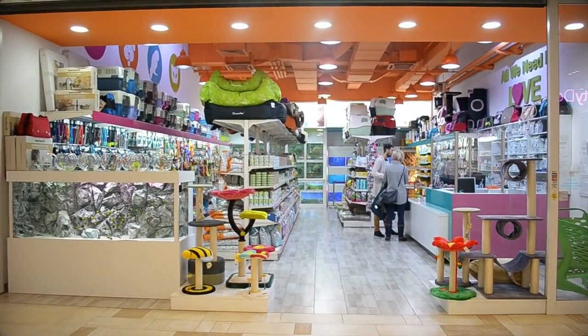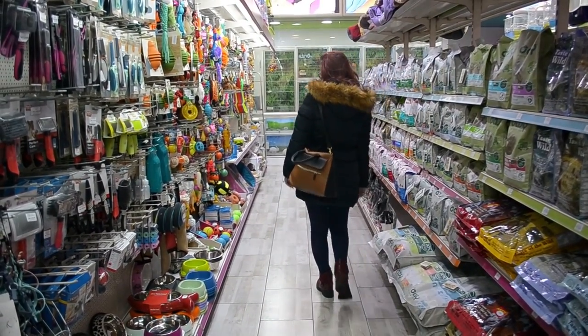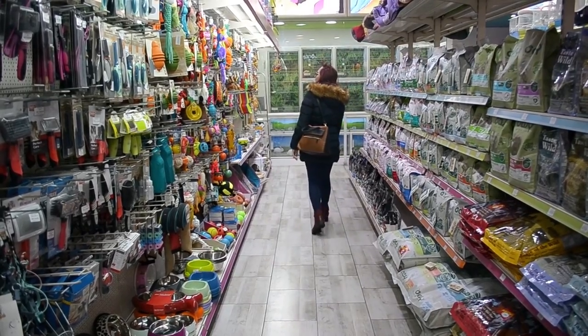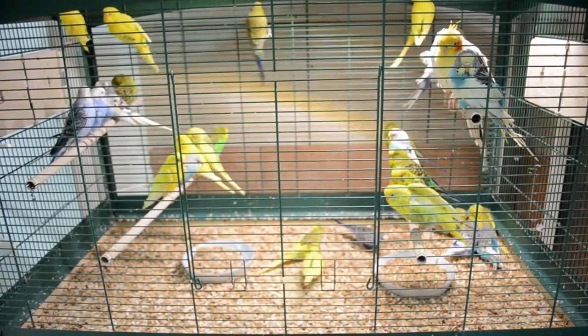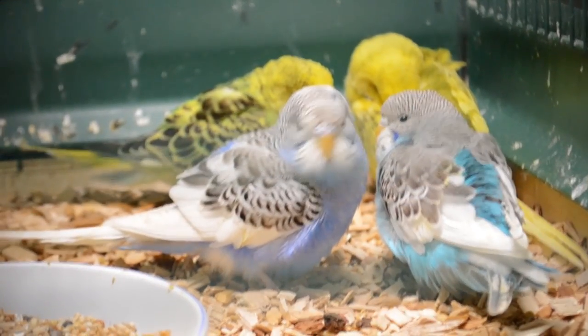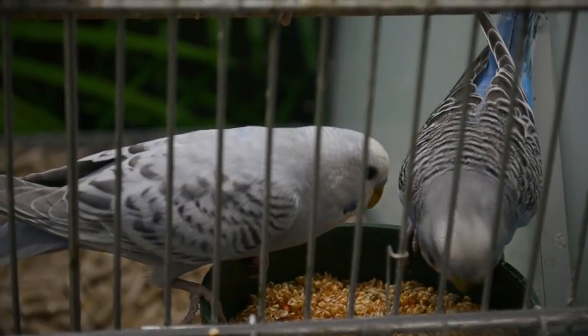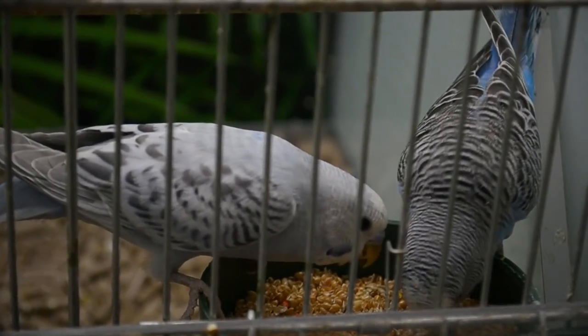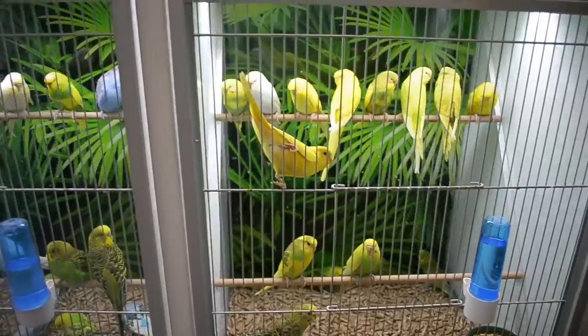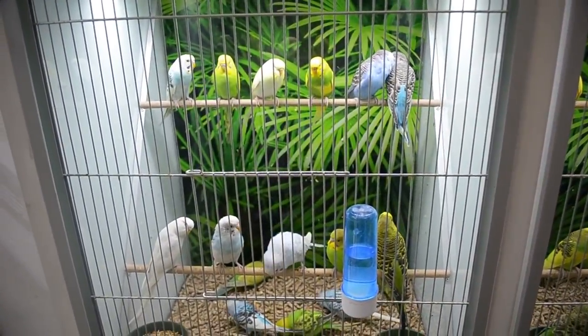Does the space feel clean and well cared for? Do you think the people working at the store or the person selling the birds feels responsible and invested in the health and happiness of the birds? Make sure they are cleaning the birds' cages regularly. Do the birds have water? Do the birds have appropriate food, such as seed, pellets, and vegetables? These are all important things to assess before moving forward with purchasing a budgie.